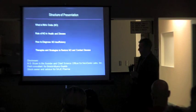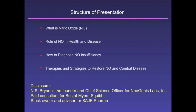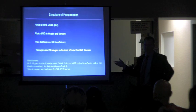affect these particular patients. And so for the next 45 minutes, I've divided this up into basically 4 components, and I'm going to get everybody on the same page and describe what is nitric oxide, why we think this molecule is really important. I'll show you a few studies that we published on the role of NO in health and disease, and really what led us to the discovery of this concept and this technology we developed. And then how to diagnose nitric oxide insufficiency for the manifestation of symptoms or disease.